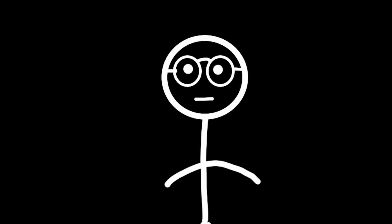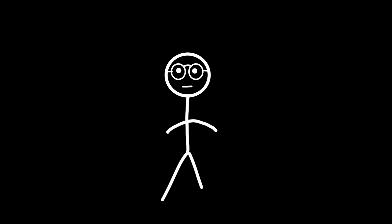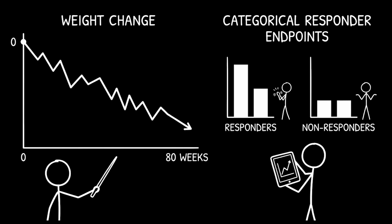Eli Lilly launched a massive Phase 3 clinical program to test the drug across diverse patient populations. They launched Triumph, a massive Phase 3 clinical program evaluating Retatrutide across obesity, metabolic complications, and type 2 diabetes. Triumph 1 serves as the pivotal Phase 3 obesity anchor trial. Publicly registered, it measures weight change and categorical responder endpoints over 80 weeks.